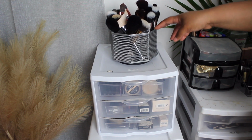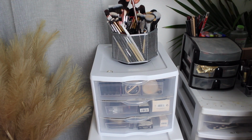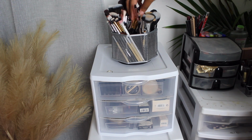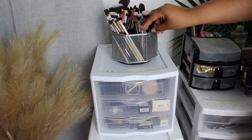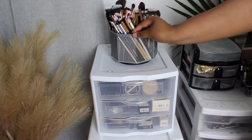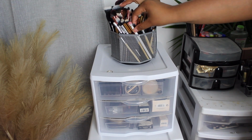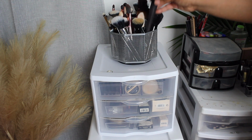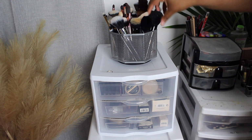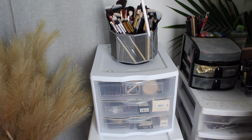I use BH Cosmetics brushes. That's these rose gold sets and the gold brush handle sets. I also use these Cala brushes, Elf Cosmetics, Morphe, Japonesque, It Cosmetics, and Lancome. Sorry. And Wet n Wild.